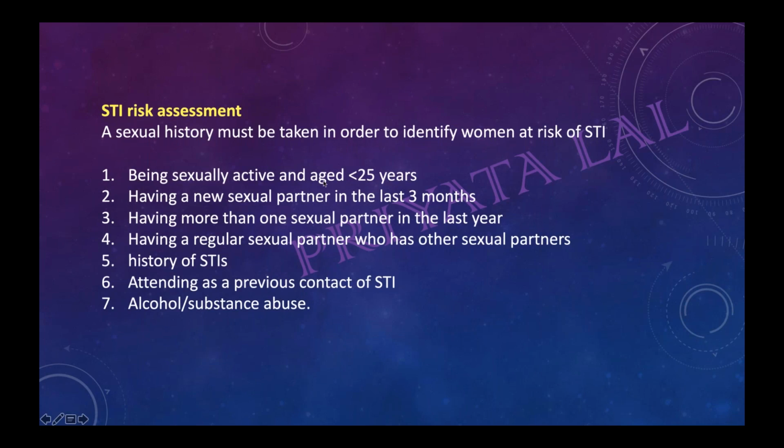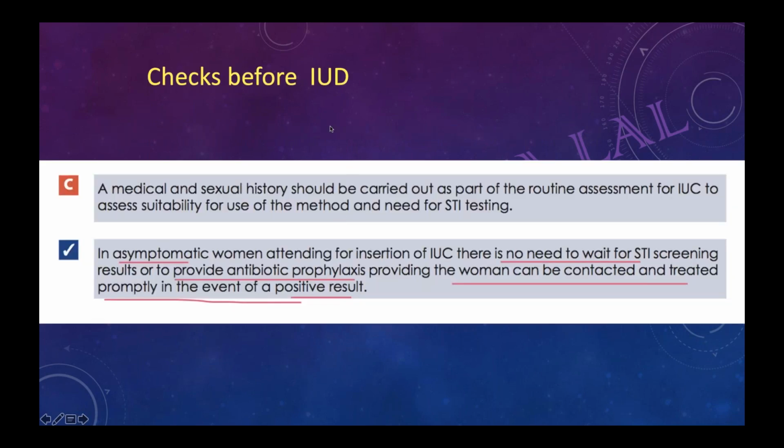For Part 2 people, you will get this as a scenario, for example a patient who is using substances and has that many partners. So this is a kind of STI risk assessment. This part of sexual history we also do for Part 3 people. So this is a very important slide. Before copper T, you do some checks. What are the checks? You take a medical history, because you have to rule out which category this patient belongs to, and a sexual history for STI risk assessment.